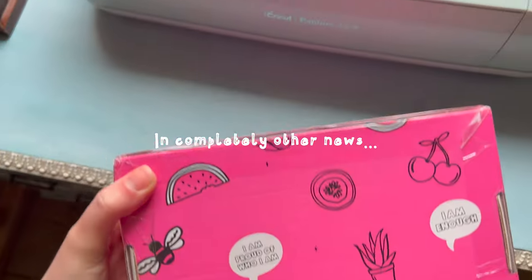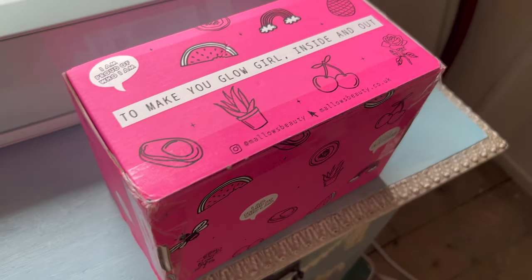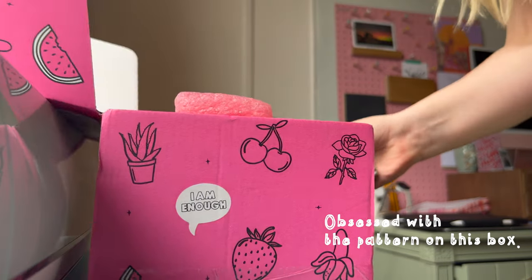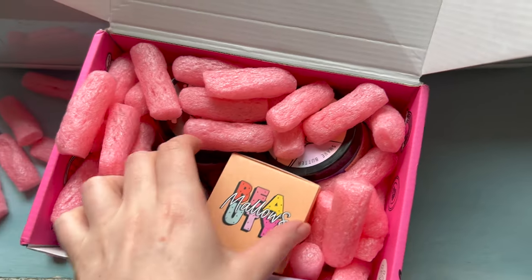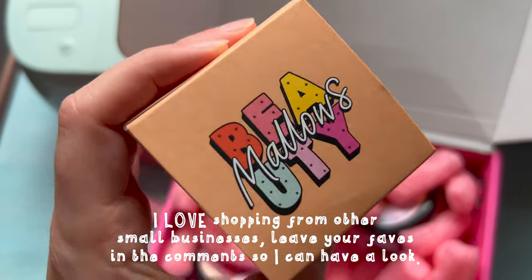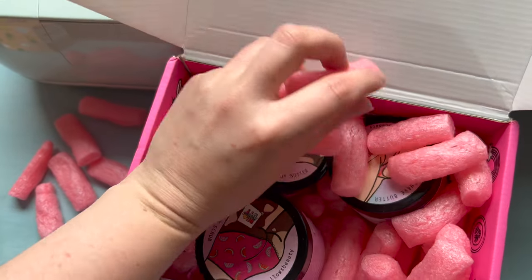Exciting. I just got my order from Mallow's Beauty. I've wanted to order from this brand for ages, so I'm excited to open this. Trio packing peanuts. Oh my god, I'm so excited. So I got an enzyme peel mask because my skin is awful at the moment. And then some shaving products.